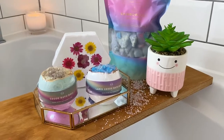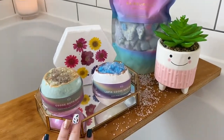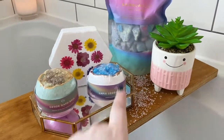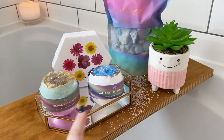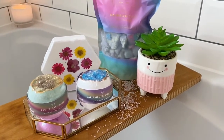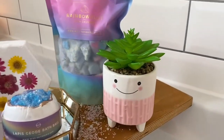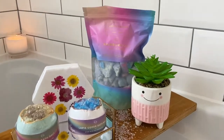So I've popped them on my bath board on the bath, obviously with them being bath products. I thought this trinket dish would look quite cool. Obviously it's gold, to match the gold on the bath bombs, but then also the shape of it kind of matches this one here, just to add a bit more of that shape in.